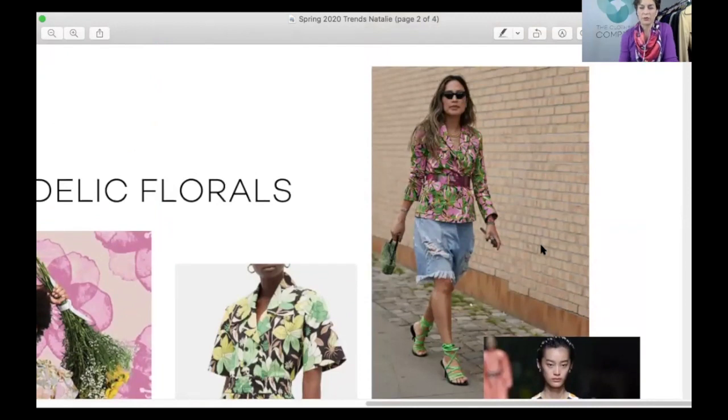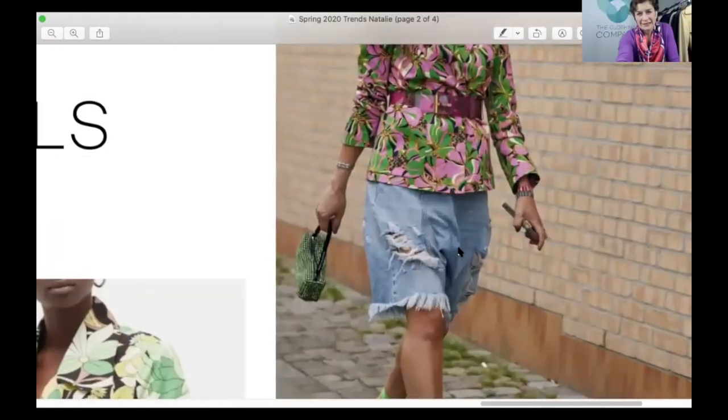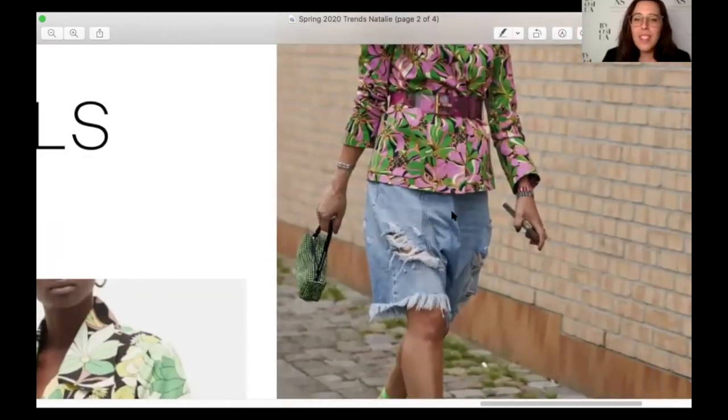Like, if you don't want to go retro, then this is a modern way to pair it with some sandals and a little bag. And I'm not sure about her shorts though. I like her fit and then her shoes, but I don't know what's happening in the middle anyway. I think they're about 3 sizes too big, basically.